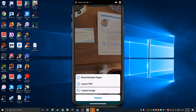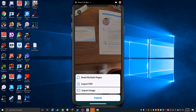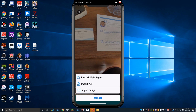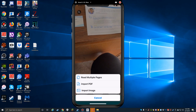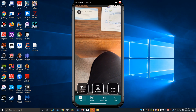I have done this, and it works perfectly fine. I've imported a screenshot, actually a couple of them, and it worked. I have not tried a PDF file. I don't think I have any saved on my phone, otherwise I would show you. Cancel button. But you can do that. So you're kind of getting a little bit of, like I said, your sort of KNFB Reader-esque functionality.